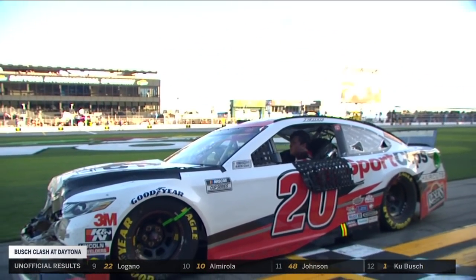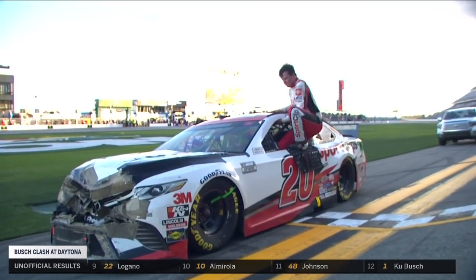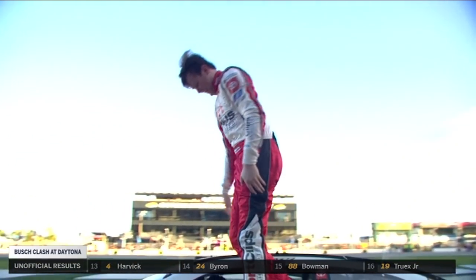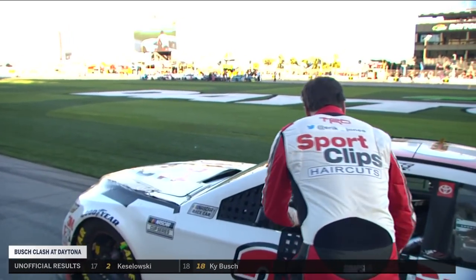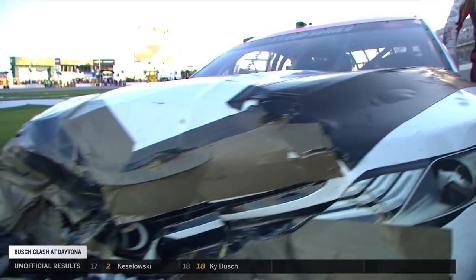Byron, Michigan's Eric Jones, one of that new generation of NASCAR stars, is going to get the first NASCAR checkered flag of this speed week. Here's Matt. Well, the nose looks more like it had a bad night at Kalamazoo Speedway. How would you even describe this day?